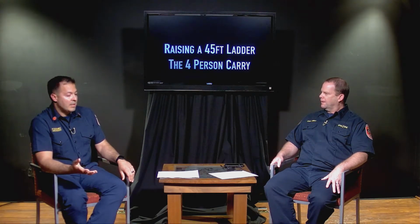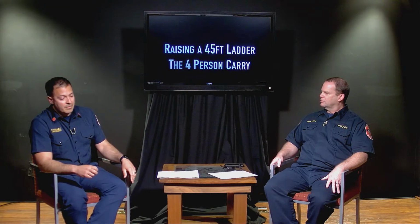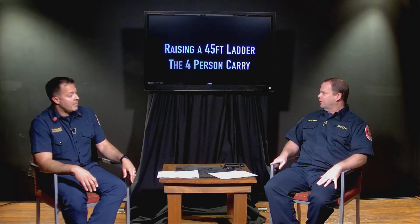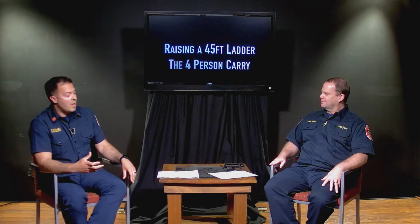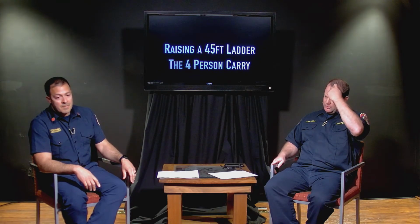But these are things that hopefully truck companies out there, but it's not only truck companies, engine companies. Yeah, sure. Everybody needs to be working on these skills. Of course, absolutely. I hold truck companies a little more to the fire, but hopefully they all want to know how fast does it actually take and how faster can I be. Okay, so let's go into the 45.